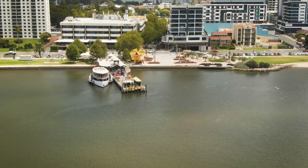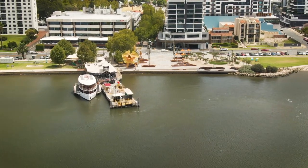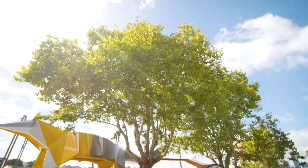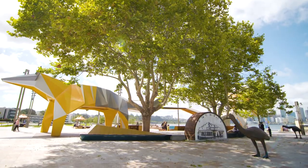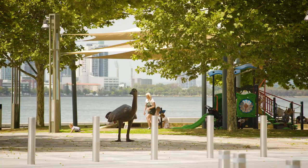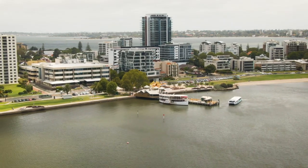The numbat and frilled-neck lizard were chosen to represent Perth Zoo's focus on conservation and its commitment to wildlife and native fauna. South Perth's past is represented by the animal theme too, reminiscent of a time when zoo animals were escorted from the jetty up Mends Street to the South Perth Zoo.